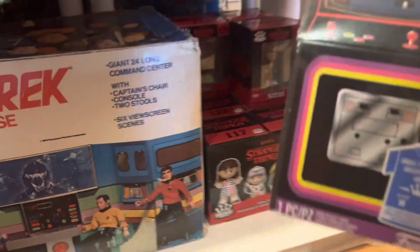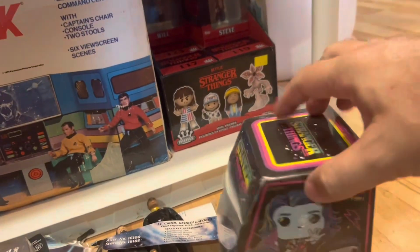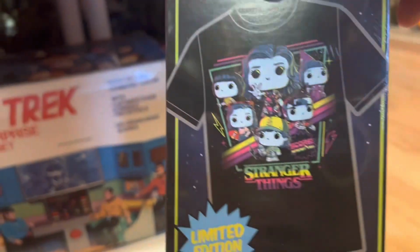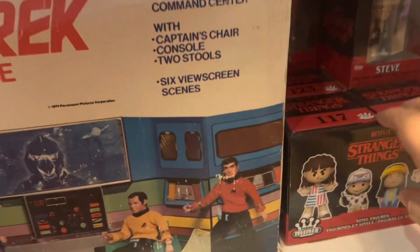Then next we have another t-shirt in this little arcade box, and it's worth about $12. I do remember I got that at Dirt Cheap because I almost gave it to my niece for Christmas because she likes Stranger Things, but I was like, nah, she'll take it out of the box and throw the box away. I better keep it for her until she's older.